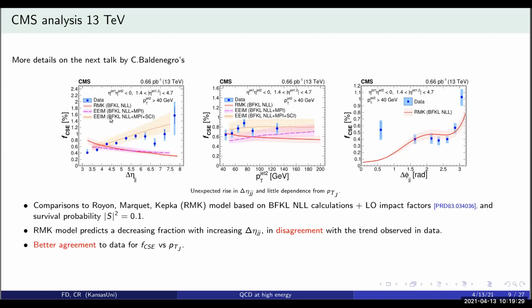I see. Because that really qualitatively changes the behavior, right? Yes. I mean, usually the gap survival probability allows you to just shift the whole prediction on the y-axis, like a fixed, constant normalization. But with those models, they predicted some rapidity dependence for this soft rescattering. But I don't know exactly what's the soft process that would lead to that.